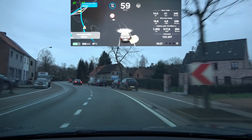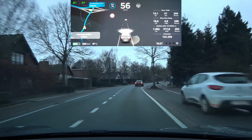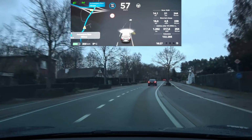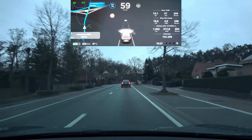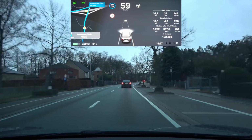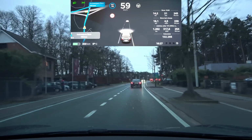Okay, I'm going to do that again to make sure that it's not a fluke case. This is really a regression, because it did not slow down before the turn, and in the past couple of updates it actually did it, and it did it quite well. Let's try that again.